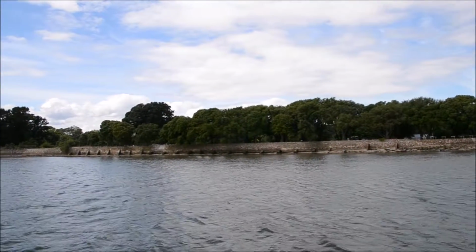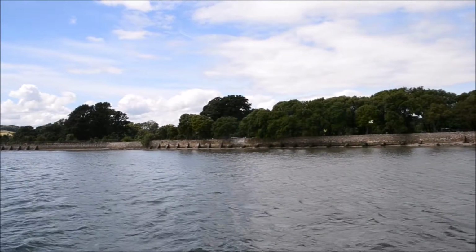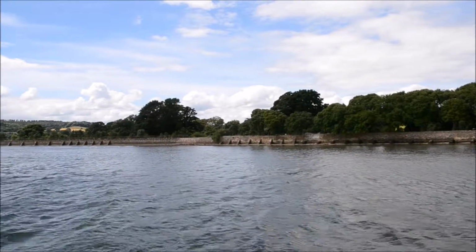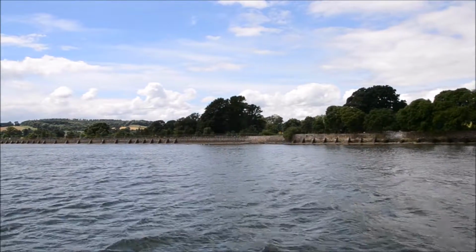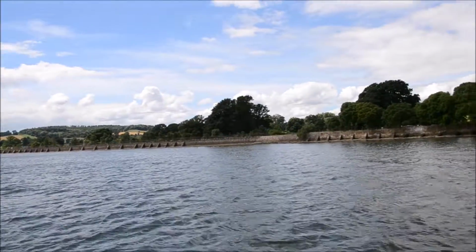This is about the widest part of the river we're in at the minute, just over 1 mile wide at its widest point. It is also the shallowest part of the river. At low tide, this is about as far up the river as you can actually go by boat. It drops down to about 50 foot wide and just over a foot deep at low tide. Even where we are at the minute, we're in about 7 foot of water.